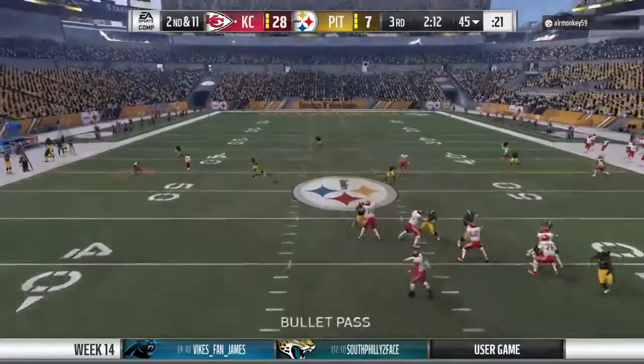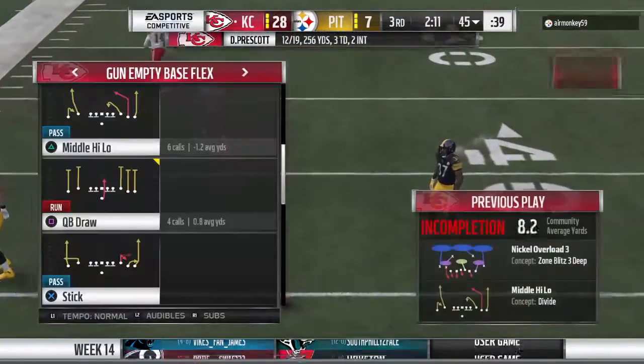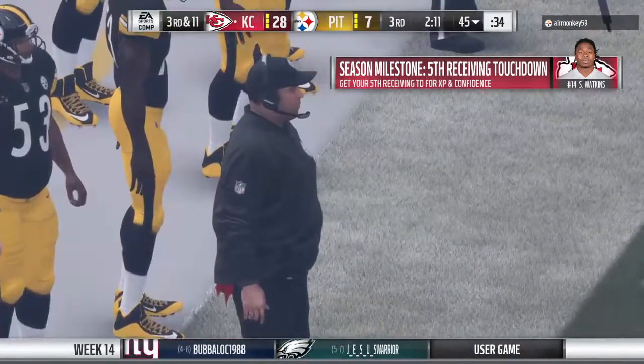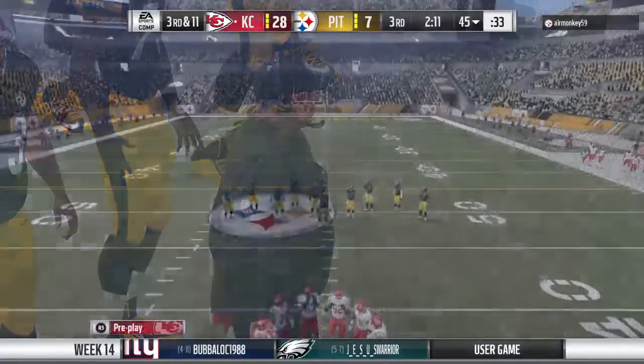A second down throw for Prescott, and incomplete there. A nice hit jars the ball free and brings up third down. Well, the numbers have been good in the passing game and certainly a big reason why they have the lead. But now here, third quarter, maybe go to the run game a little more?